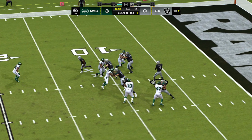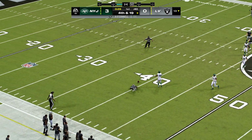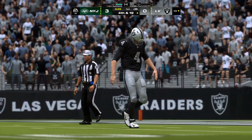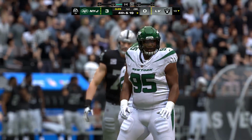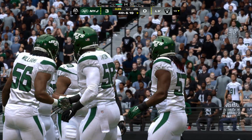Now on 3rd and long, they'll look to throw. He'll let this go for Adams. And he knocks the ball away, and it falls incomplete. Partner, I came into this game eager to see how they would hold up in man coverage. And on that play, they held up quite well.